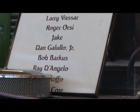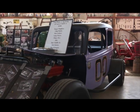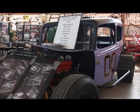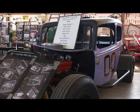The 00, purple car, driven by Jack Membrino at Plainville Stadium. Boy, he took his share of checkers there for sure. And we have to tell you, his kids really did a great job putting this car together.